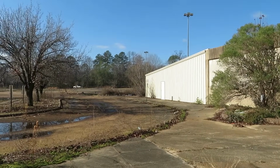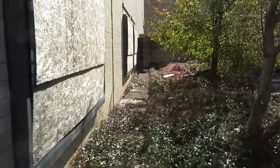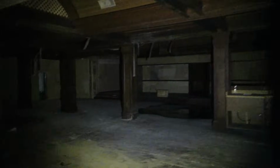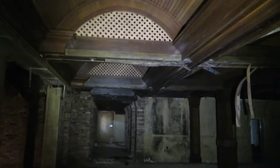Oh, truck. Hide. Become one with the pole. I doubt he'd notice me if I don't move. There's an open door there. Is that real or is that too good to be true? Dude, is this real? Is this real? Is that water or is someone in here? I'm not convinced this is real yet, so I won't celebrate until I see a more full mall building.